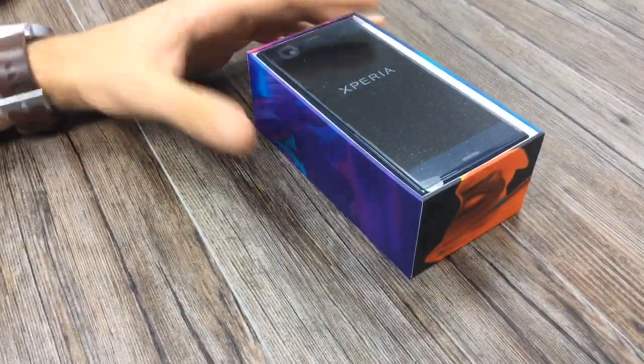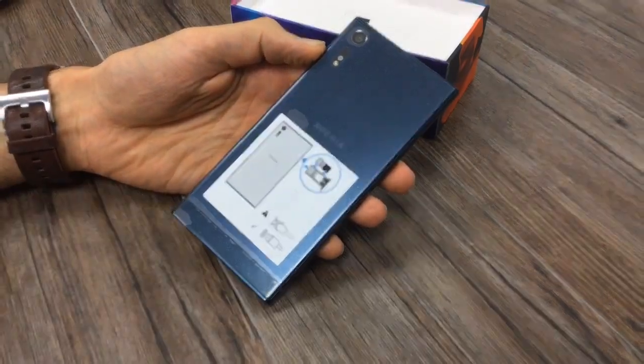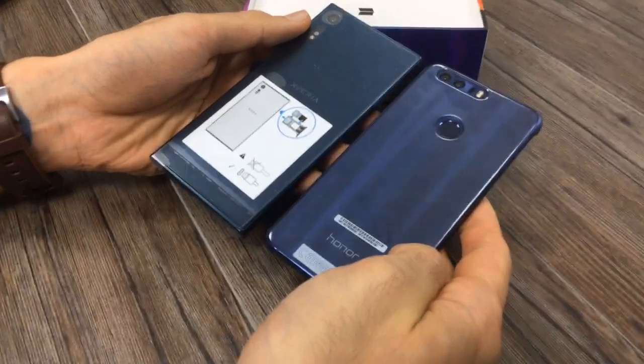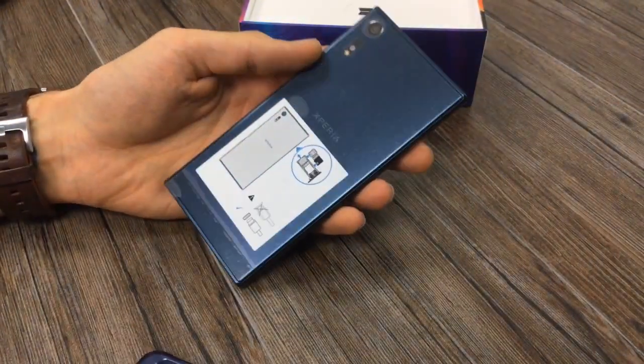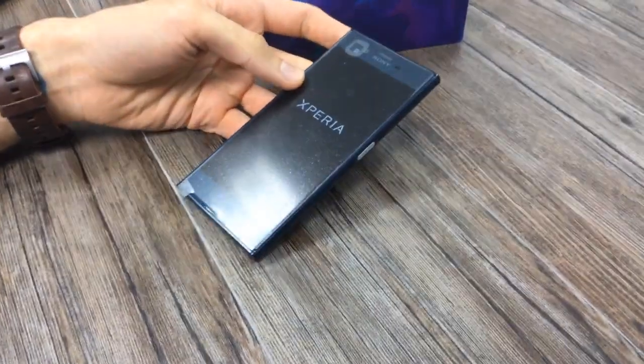Basically, for anyone who doesn't know the Alkaleido metal treatment, you should be watching our video on it. We did a whole video on the Alkaleido metal. The finish of it is really beautiful. Got an Honor 8 here, and you can see side by side the Xperia XZ. I know I haven't taken the plastic off, but it has a similar kind of blue, but from every kind of angle it looks very different.